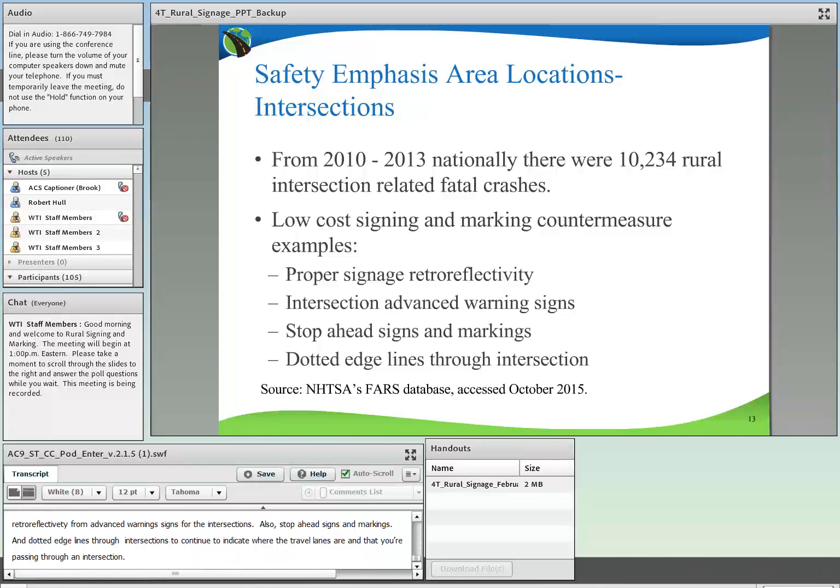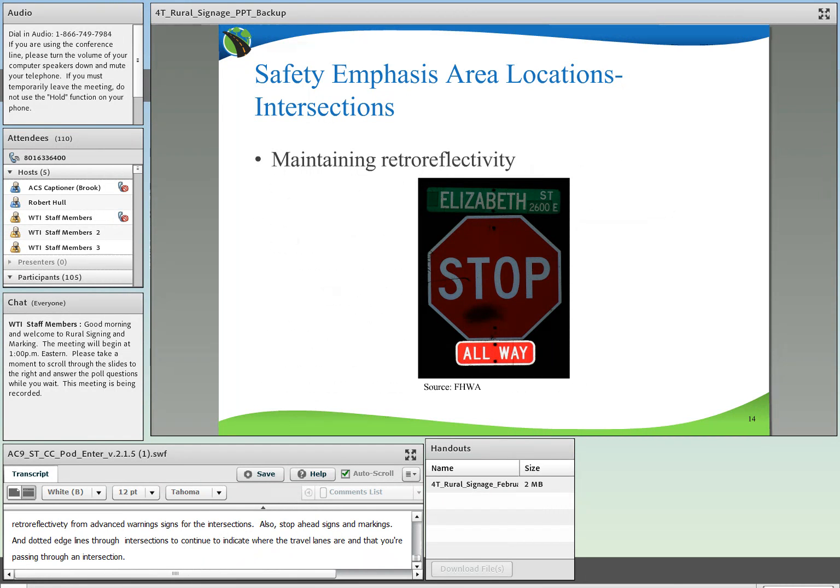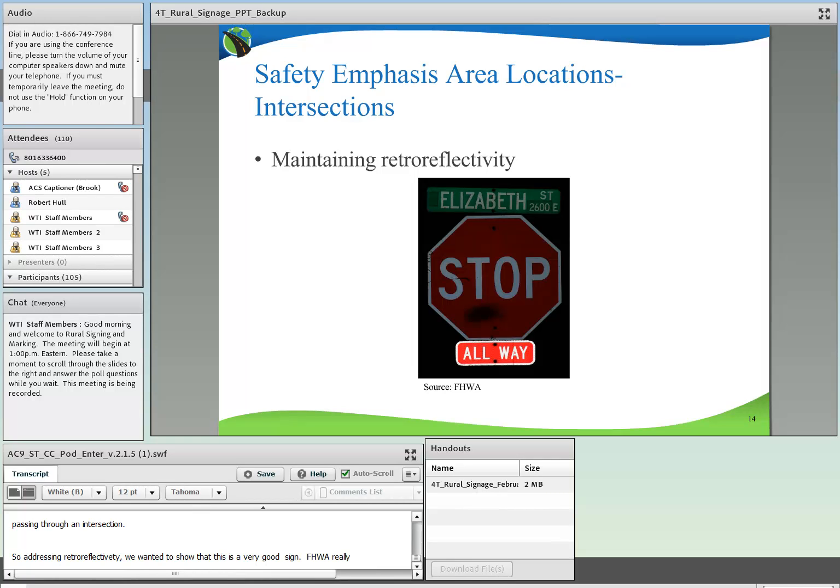So, adjusting retroreflectivity, we wanted to show this is a very good sign. The source is FHWA, and it really indicates some of the significant differences between the retroreflectivity of the different sign components there. As you can tell, the stop sign is very, very faded, and the all-way placard underneath is very clear and very identifiable.